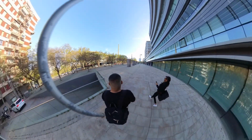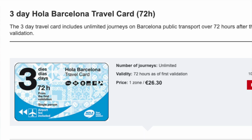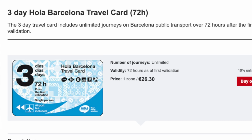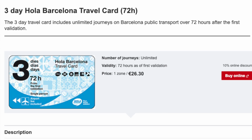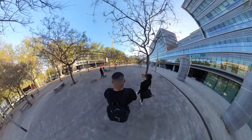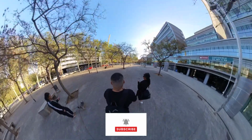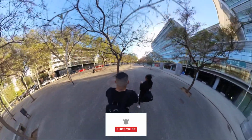We travelled by metro and foot during the entire trip. We bought the 3-day Hola Barcelona card from the airport and used it throughout the trip. This card allows unlimited journeys on public transport between the airport and city centre, so it was perfect for us. It can be used on the metro, bus and tram.